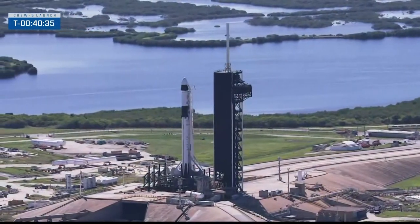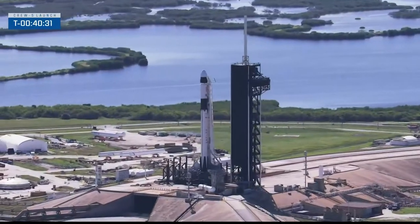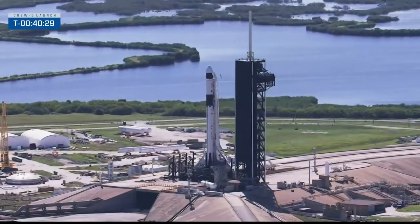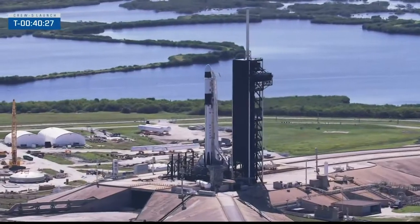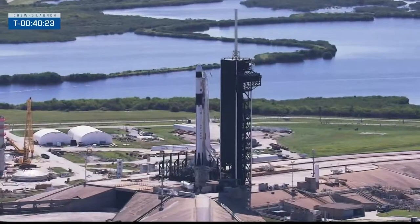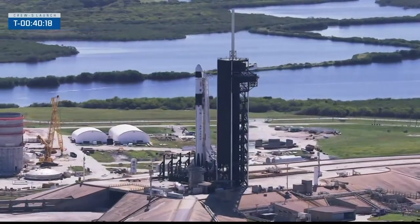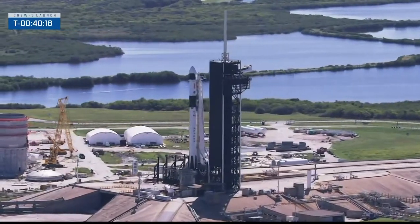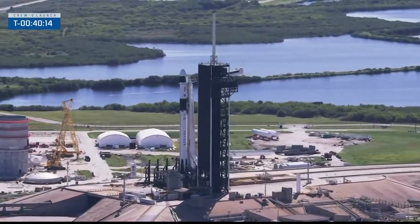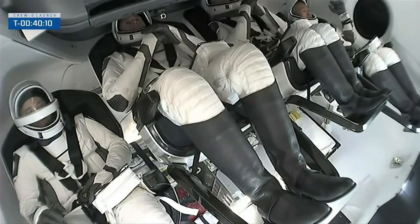That system will stay armed throughout the ascent phase until the crew is actually safely in orbit, allowing them a safe way to escape from the Falcon 9 rocket should there be any sort of a problem with the vehicle. And we're expecting to see the astronauts close their visors and arm the launch escape system that you just talked about, Bob, here in a little over a minute. We'll get the call out from the launch team.